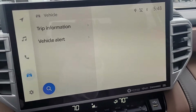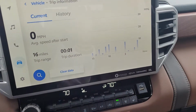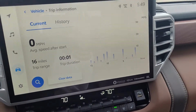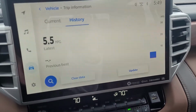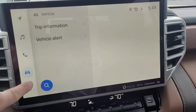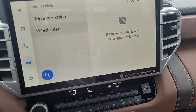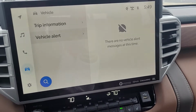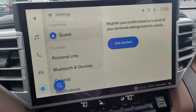Now, the car feature, this is just going to give you information related to any trips you might take. The miles, trip range, trip duration, that's all going to be in those settings. And then history, if you've ever gone somewhere in the past, it'll show it right there. And then vehicle alerts, if you ever have any vehicle alerts, such as a low tire warning, anything like that, it would appear right there. And then your settings would be at the bottom.